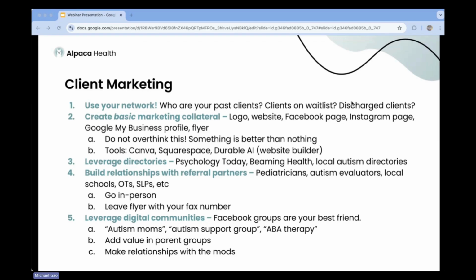Now, when you go into one of these groups, you don't want to come in just selling and marketing. You want to try to add value initially. You want to be a little bit subtle about it. So when you get into one of these groups, try posting, here's some fun facts about what ABA therapy is. Because anybody who responds to that or asks you follow-up questions and comments is probably looking for ABA therapy. You can market without being sleazy, without selling. You can market by providing information to families.